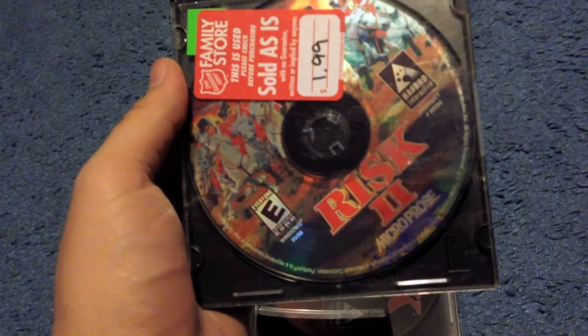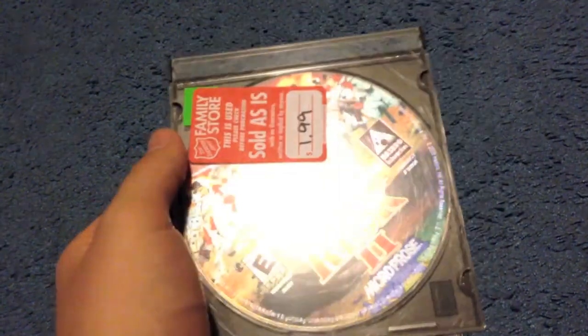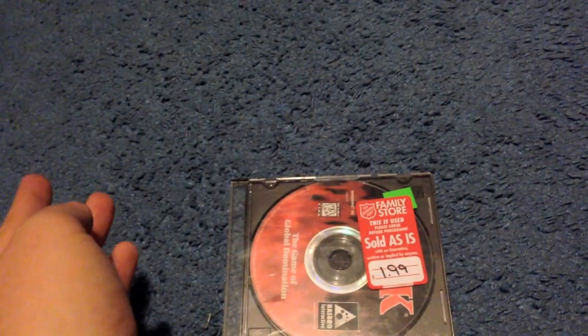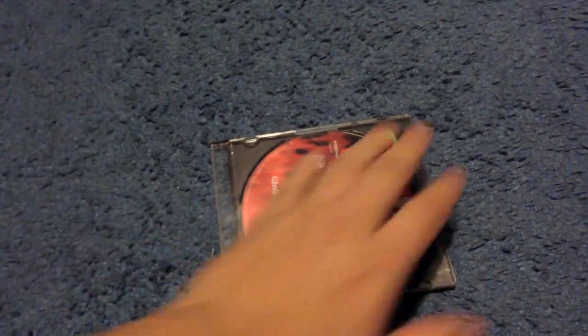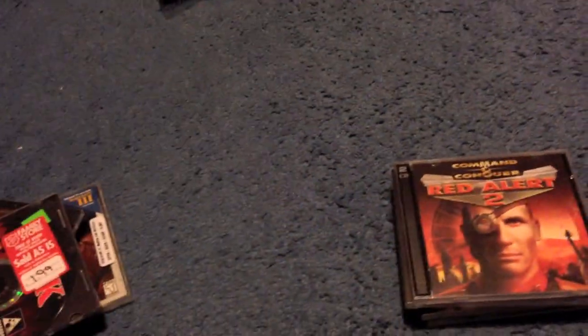So then there's the last two things. Is Risk 2 PC. I have no idea why these games are still being bought. I feel like Risk is something you can easily play for free on Facebook or anything. You can see I also got Risk 1 for PC. I sell these for about $20 a piece. And they're great. So yeah, those have been my pickups for the past 2 days. I thought it was a pretty great 2 days overall.